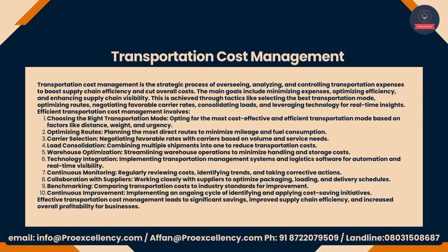Transportation cost management. Transportation cost management is the strategic process of overseeing, analyzing, and controlling transportation expenses to boost supply chain efficiency and cut overall costs. The main goals include minimizing expenses, optimizing efficiency, and enhancing supply chain visibility. This is achieved through tactics like selecting the best transportation mode, optimizing routes, negotiating favorable carrier rates, consolidating loads, and leveraging technology for real-time insights.